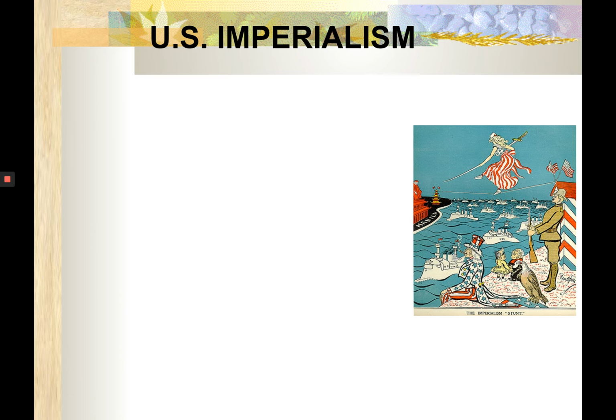When we look at the United States and their role in imperialism, first off, they don't get involved in imperialism until later. Part of that was because they were more concerned with their own westward expansion. And so the idea of manifest destiny, that they were destined to control all of the territory to the Pacific Ocean. And so they're going to push west during this period.